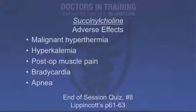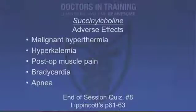Next question. What are the adverse effects of succinylcholine? So you can get malignant hyperthermia with muscle rigidity and hyperpyrexia. And that can occur especially when you give this drug with halothane, which is one of those inhaled anesthetics. Next, you can get hyperkalemia, which results from loss of tissue potassium during depolarization. The risk of this is worse in patients with burns or muscle trauma or spinal cord injuries.